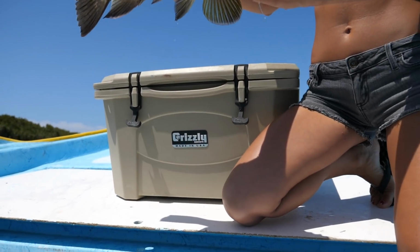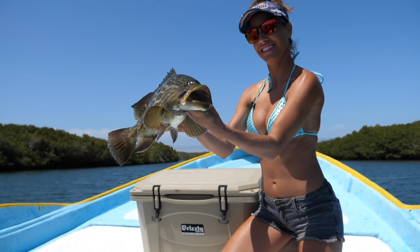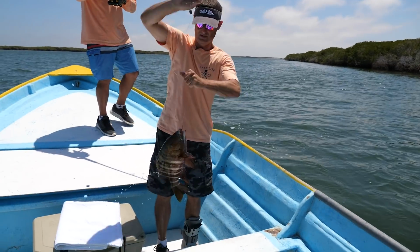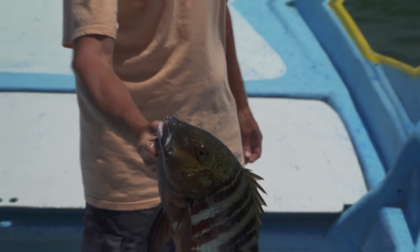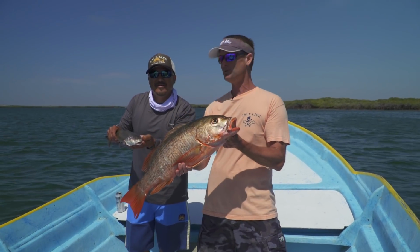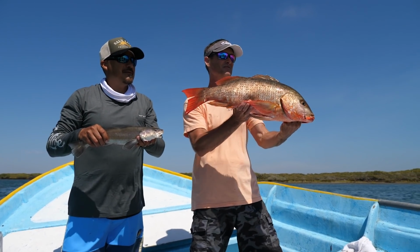Woo-hoo! Nice! Good job, Felipe. Yeah, there we go. Nice snapper. Here we go. Well done. Well, we just got another double out here on a raton and another Colorado snapper, but this is your man in this area of Baja.